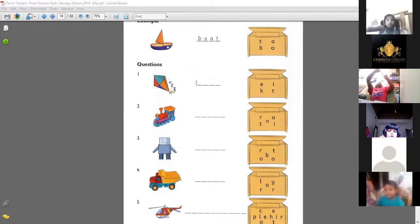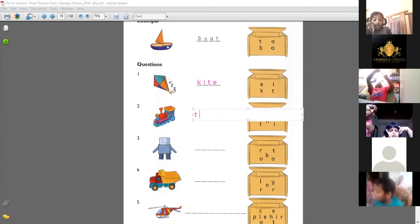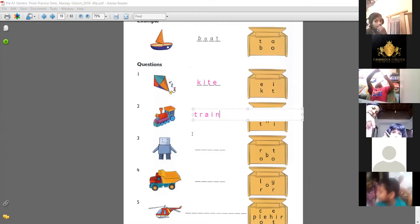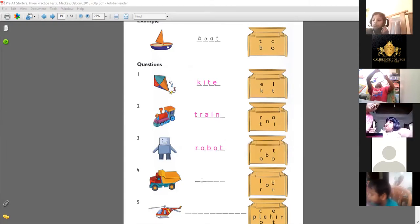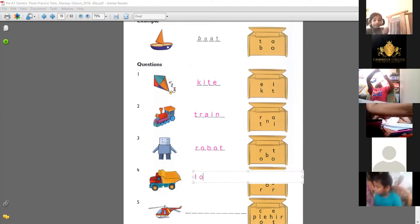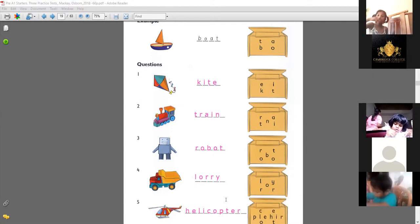Okay, now let's start. Kite. K I T E. Kite. So you can see the word here. Kite. Next word is train. Next word is robot. R O B O T. Next one, lorry. L roller. R Y. Next one is helicopter. H E L I O P E R, helicopter. So you can see the answers, helicopter here. H E L I C O P T E R.